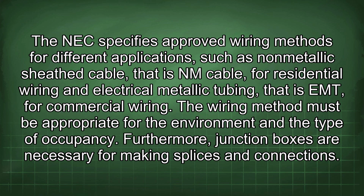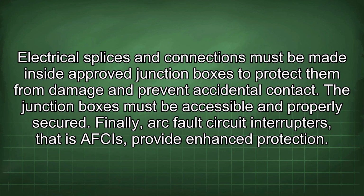Furthermore, junction boxes are necessary for making splices and connections. Electrical splices and connections must be made inside approved junction boxes to protect them from damage and prevent accidental contact. The junction boxes must be accessible and properly secured.